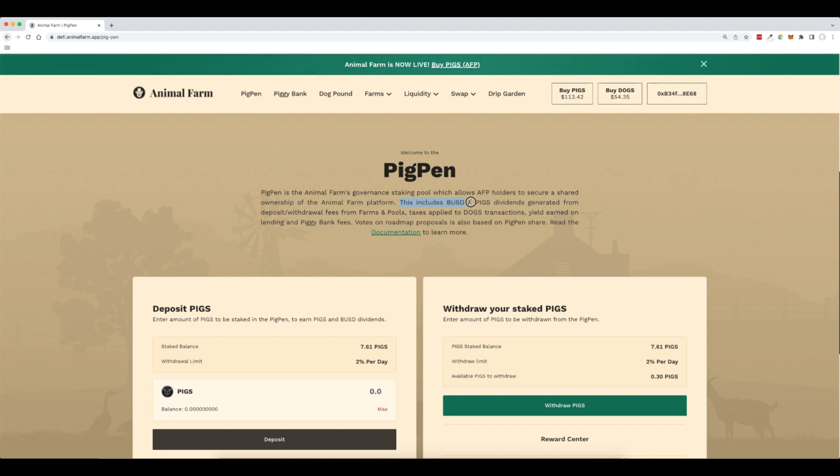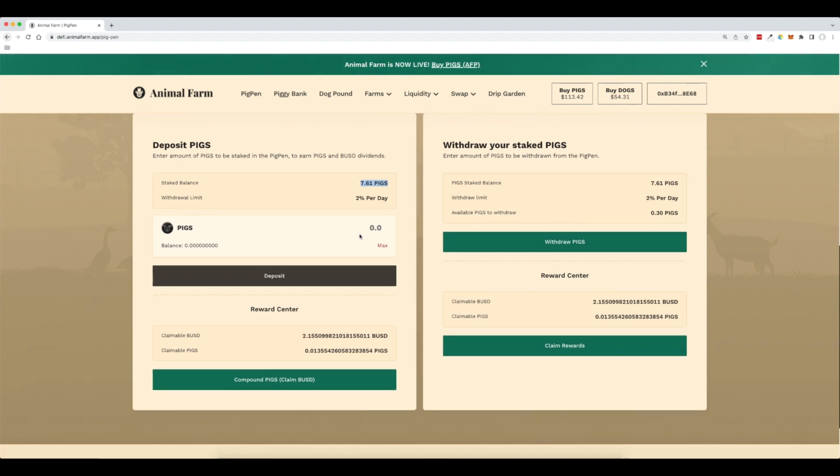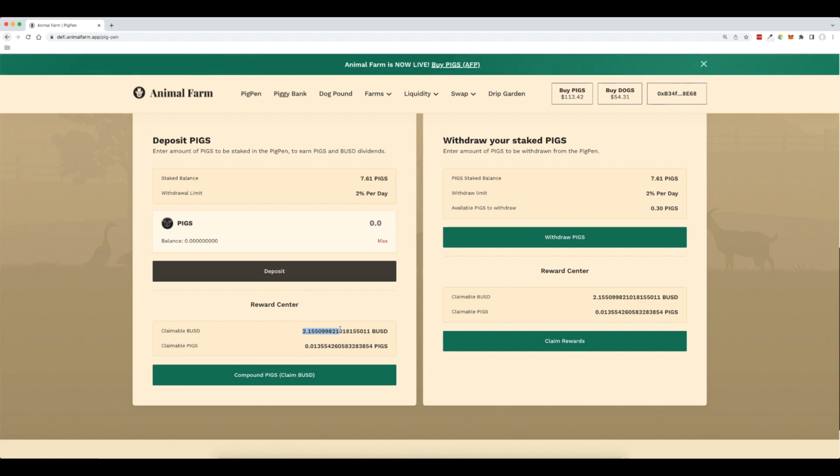By owning a percentage, you earn dividends in the form of BUSD and pigs that are generated from deposit and withdrawal fees from the farms and pools, taxes that are applied to dog transactions, yield earned on lending, and Piggy Bank fees. So pretty much everything that you can do on this site, all the fees that are paid from other people to do things on the site, if you own pigs, you earn dividends in the form of BUSD and pigs. And this is really, really cool. This is the whole thing that everybody's talking about online. You never have to sell the underlying asset, but you are rewarded in BUSD and pigs. This is huge. This is the whole idea behind the Animal Farm.